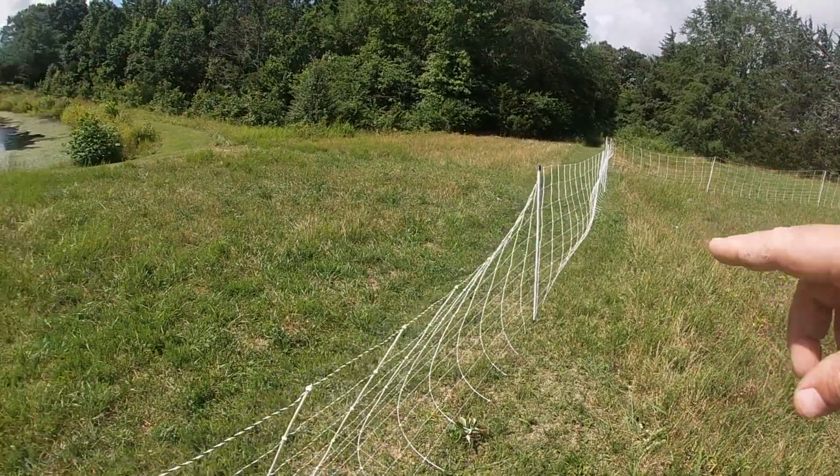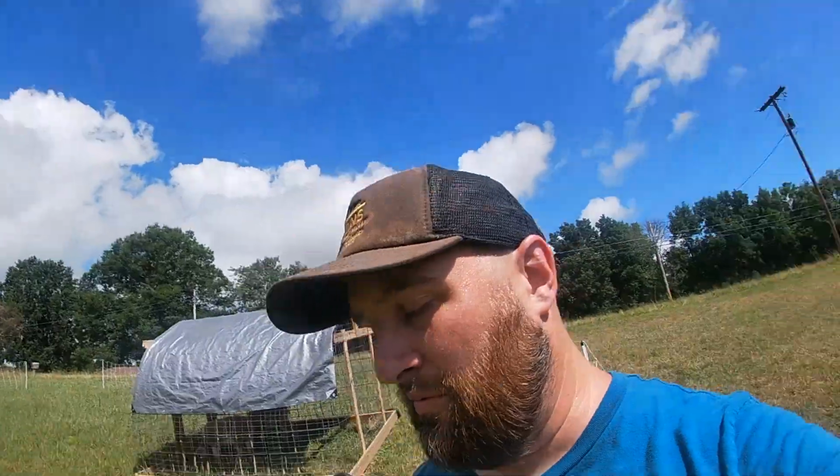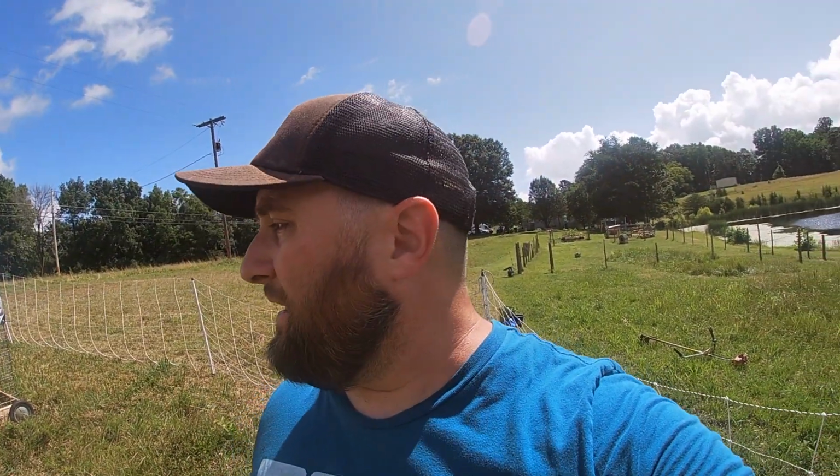We're gonna put them over here. There's some more red clover, so we'll probably put them here next. And then I think we're gonna move them across into the other field. But yeah, I think they like this little spot and I like this little setup.